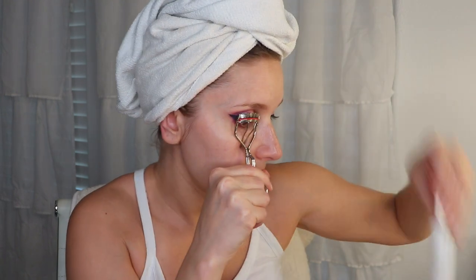So now I'm gonna go ahead and curl my lashes using my Kevin Aucoin eyelash curler. Then I'm gonna prime my lashes with my L'Oreal Voluminous Primer. And then for mascara, I'm gonna be using the Maybelline Falsies, which is my most recent favorite. So good, so good. Okay, so I'm gonna go in with this primer.